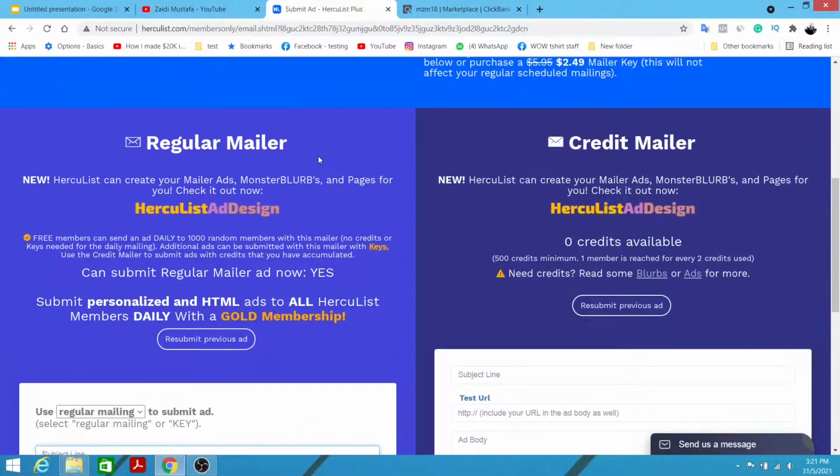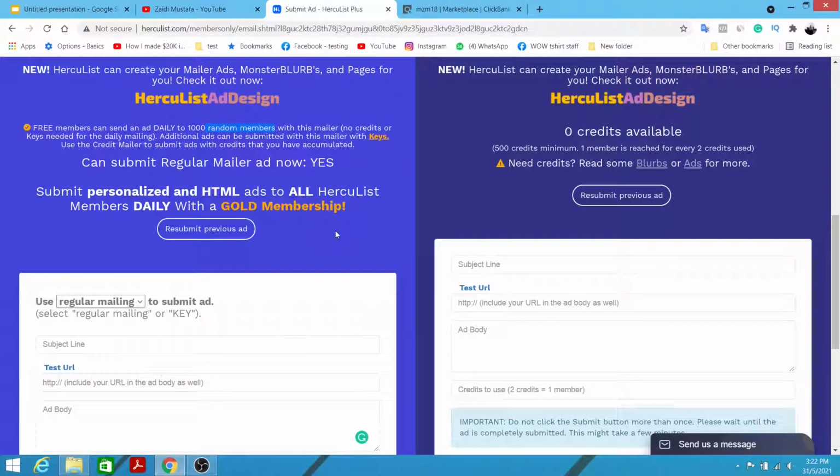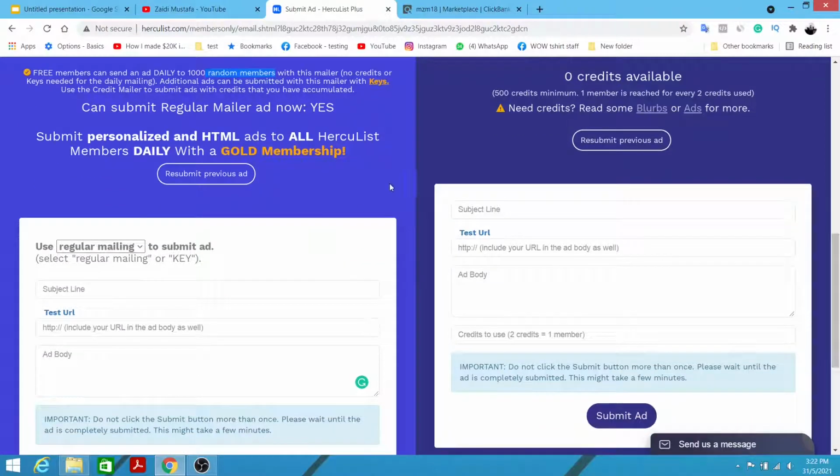So we have the 1000 random members, but you need to remember that these are random members. This is not targeted traffic, so you need to have a very compelling or very broad offer that everyone would love to buy, would love to purchase from you, right? So that brings us to the second step, which is we need to find our affiliate offer.